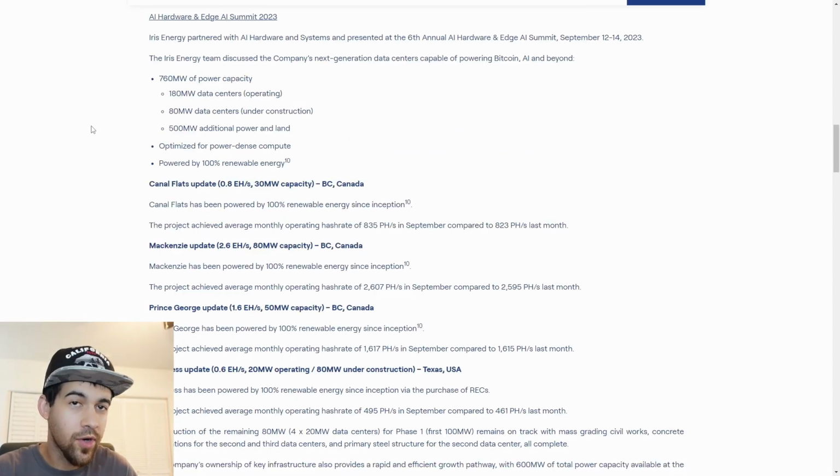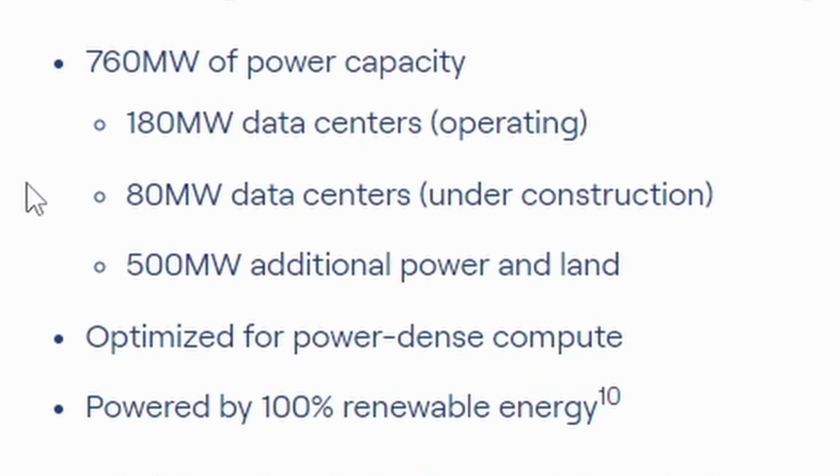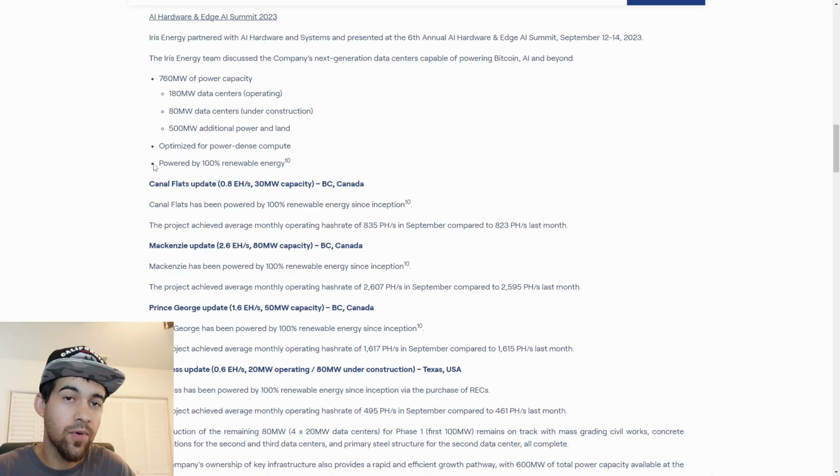And they also go over their current power capacity and additional future power capacity. And this adds up to 760 megawatts total, with 180 megawatts currently operating in data centers, 80 megawatts under construction, and an additional 500 megawatts of power and land. And they are powered by 100% renewable energy. However, there is a catch. Part of this is due to energy credits.